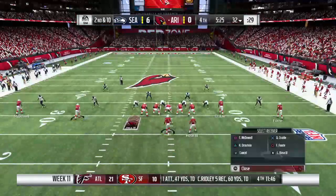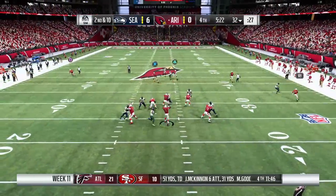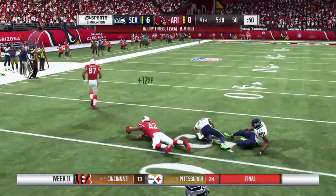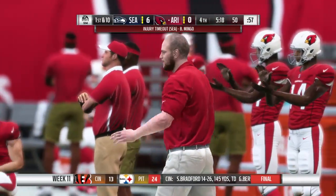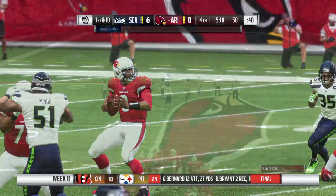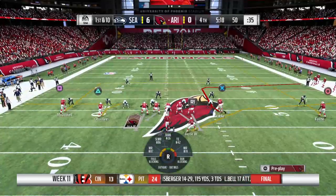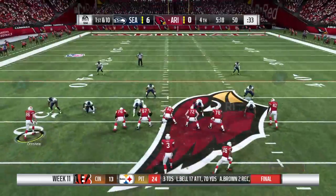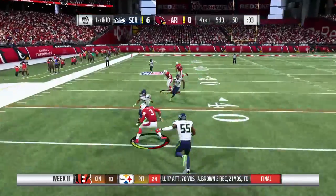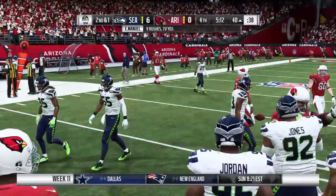After the incomplete pass, here now is 2nd and 10. Now he'll look to throw here on 2nd and 10. Wide open receiver, complete. And he gets this one to midfield before he's brought down. From the midfield stripe, they'll look to throw. Forced out to his left. And a pretty little juke move there on a nice gain.